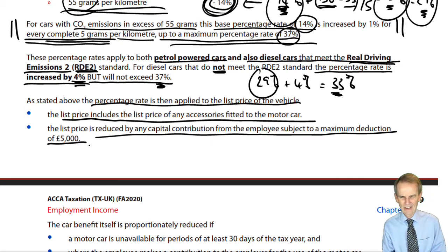Now I think, well, what's going on here? Capital contribution made by the employee. Yeah, it's maybe more common than you might think. Possibly the particular employer for whom this employee works has a cap that says at your level, your grade in terms of your employee status, you are entitled to select any car, maybe from these particular cars, but otherwise any car, up to a cost to us, the company, of £25,000. And the one that you really want costs £27,000.